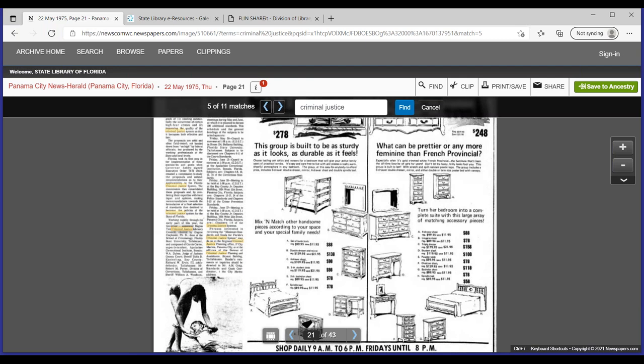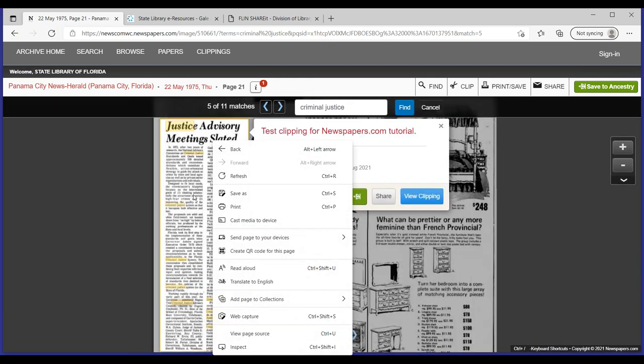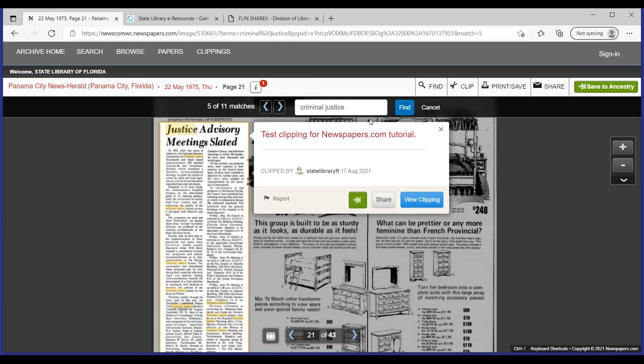You can also make an account with newspapers.com and then virtually clip the article and save it to your account like a virtual scrapbook. And if we hover over the article, we'll see that I actually already clipped this one. And when I clipped it, I was able to include a little comment here. This is just a test clipping for the purpose of this presentation, but you can see how this could be useful because if you're gathering newspaper articles and you're working on a group project, then you can type your little notes to your team members about perhaps why you chose this article. Just useful comments when you're collaborating.